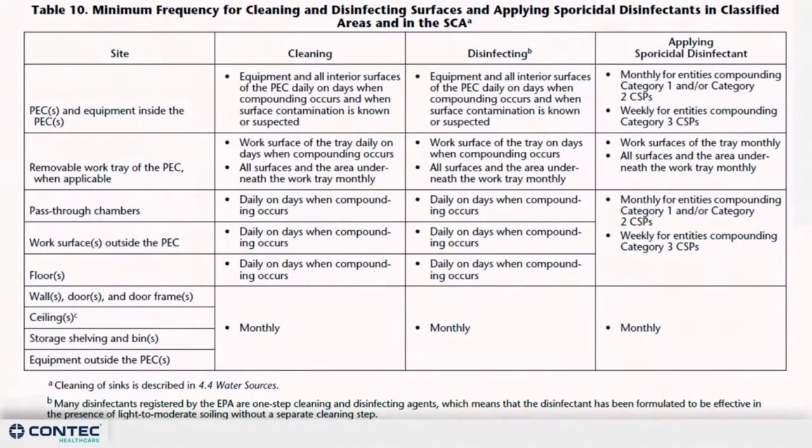Yeah. So this is one that I think does definitely deserve some attention, because for some reason people think, oh, if I have an SCA, I don't have to do as much. I don't have a clean room, so I don't have to do as much. I asked them to take me off the screen earlier and go full size on table 10 from the new chapter. Pay attention to table 10. The title of that table is the minimum frequencies for applying disinfectants, cleaning, and sporicides in classified areas and the SCA. So there is no difference to the chapter whether they've got a clean room suite or an SCA, and the requirements for cleaning and frequencies for cleaning the walls and floors in the PEC. The only difference is for the ceiling.